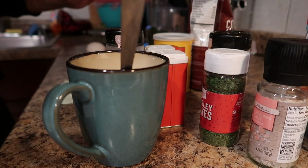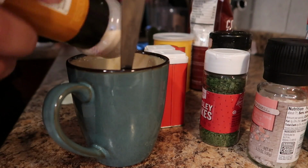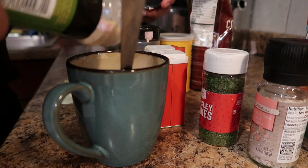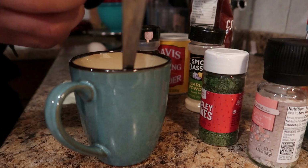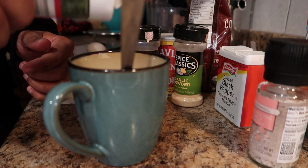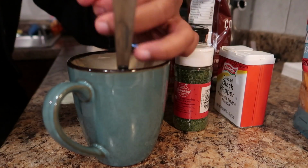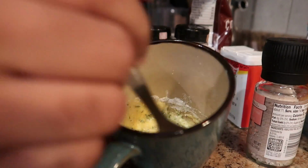Now it's time to add our seasonings. We're gonna add some onion powder, just a little bit. Then we're gonna add some garlic powder. Then we're gonna add a little bit of black pepper. Then we're gonna add some parsley. You can add a good amount of parsley because you wanna give that Red Lobster biscuit effect. Then we're gonna add just like a pinch of salt. Then we're gonna mix that all up. Mix it up.